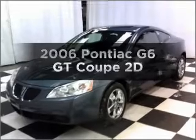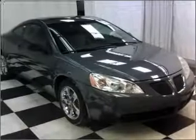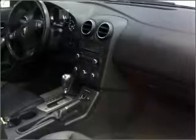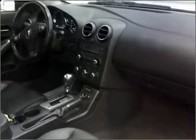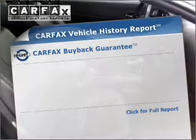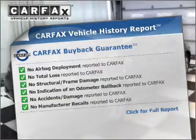Check out this 2006 Pontiac G6. If you're looking for an automobile with great attributes, look no further. With a reliable engine connected to a smooth shifting automatic transmission, brake safely with the anti-lock braking system. Know the history on this ride and greatly reduce your buying risk with the included Carfax Vehicle History Report.